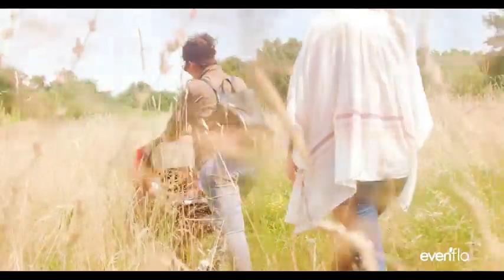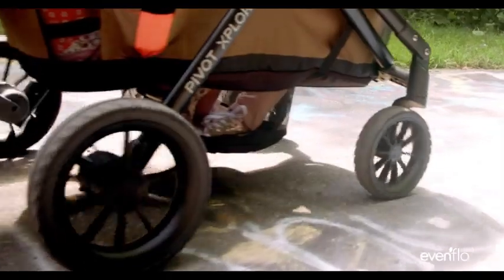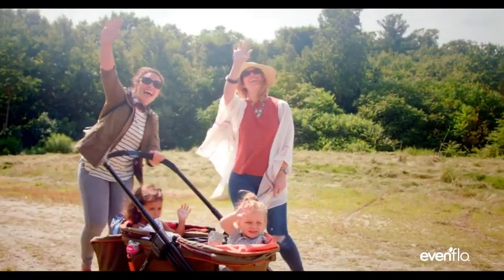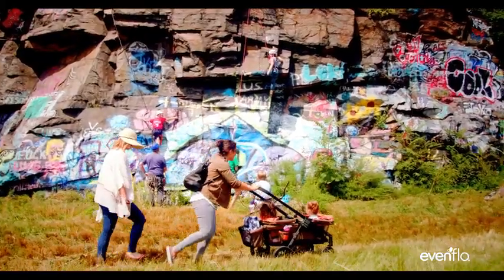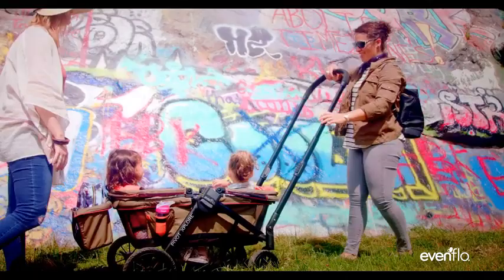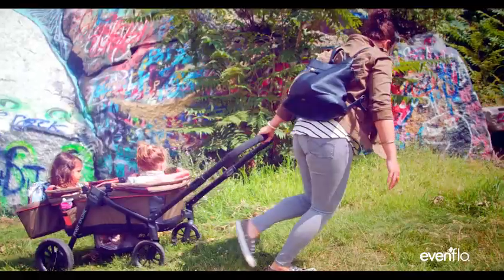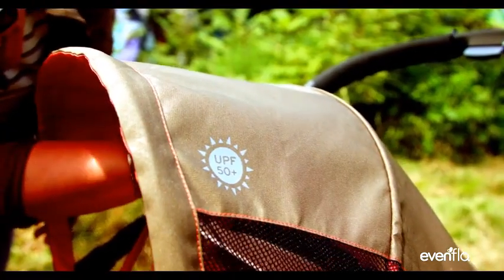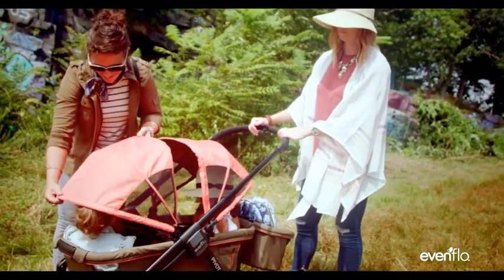We designed it with all-terrain wheels and plenty of space so you can go to the beach or the park or wherever you feel like exploring. Whether you need to push or pull, you can just flip the handle. Kids love the space for their legs and the seats that face each other. The UPF 50 canopies are essential on sunny days, and you can even reverse the color.